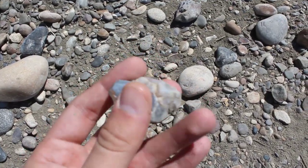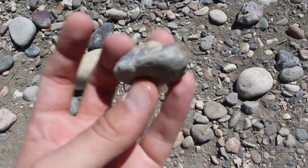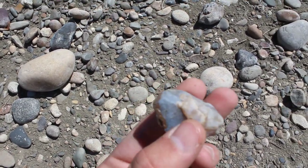That is a beautiful jasper agate. There's some lacy stuff going on in there. It's super pretty. I'll get close-ups at the shop. Alrighty, so I figured I'd take advantage of this lull in the wind to show you what I'm doing.